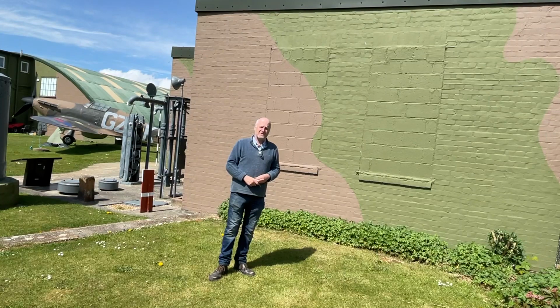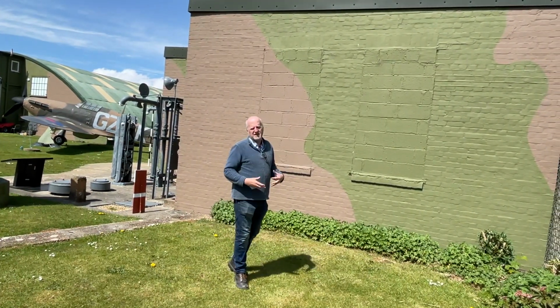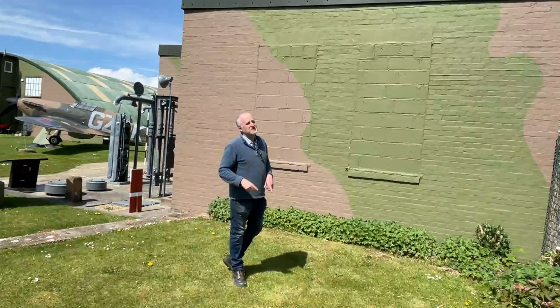The last video was about the station Armoury and its contents: the uniforms, the personal effects, the weaponry. But we thought we'd show you some of the outside details.